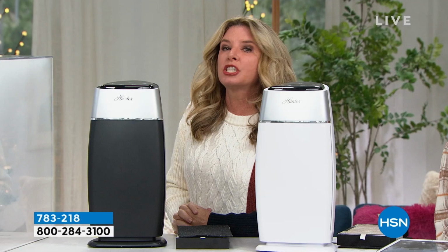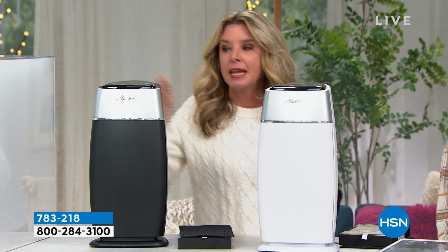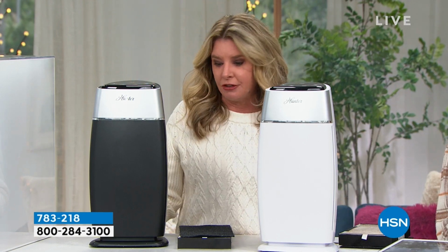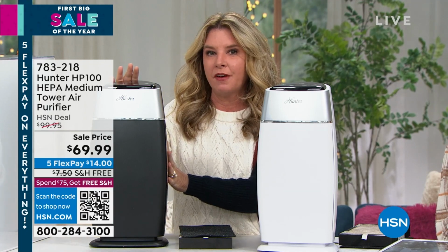This is a smaller footprint, but this is mighty. This is going to turn the air over multiple times a day. It stands only about 17 inches tall, and it's about 9 inches all the way around, from front to back, or from side to side here. So it's a really nice footprint. That means that this is going to be great for every single room in your home.